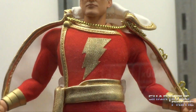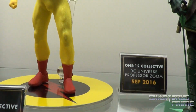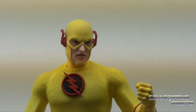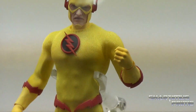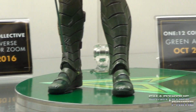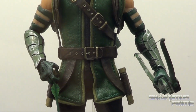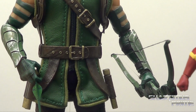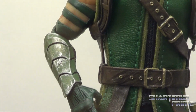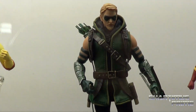These are all fantastic. So Shazam is coming out in August, and then Professor Zoom is coming. Wow, that head sculpt is great. That's September. So detailed, the body buck underneath there. Green Arrow, October, and look at the paint detail on his armor right there. You get an actual elastic wire or thread for the bow. Again, some really nice detail on these pieces and a great head sculpt for Oliver Queen. I like how it doesn't look too bulky, I really dig that.